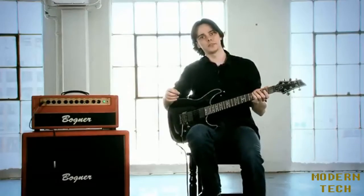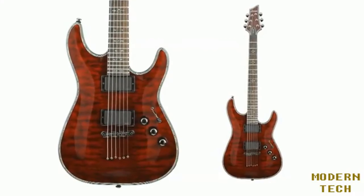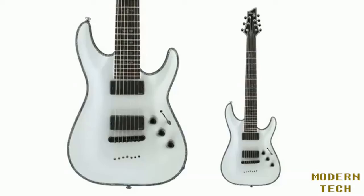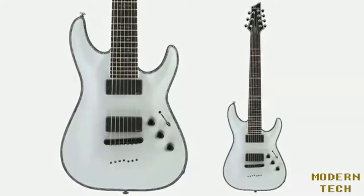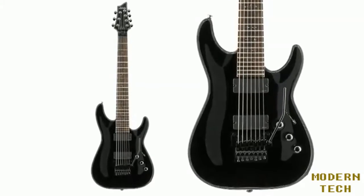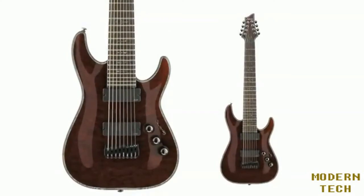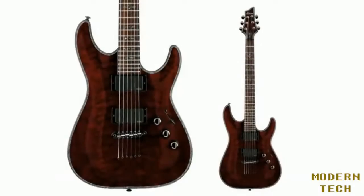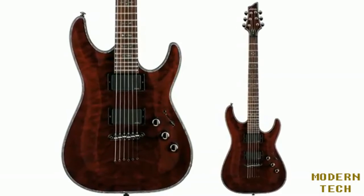The Hellraiser series is available in a C1, C1FR, C7, C7FR, C8, Solo, and C1EX extended scale body styles.